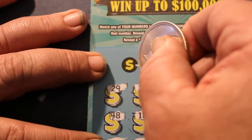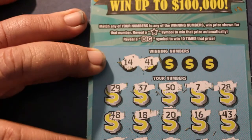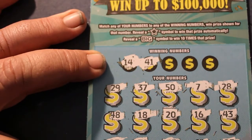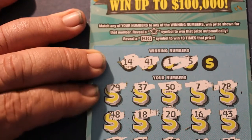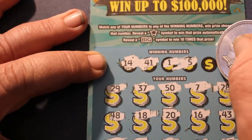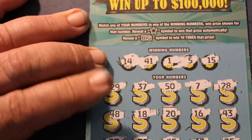So let's see what we get here. 14 and 41. No 14s, no 41s. 1 and 5. No 1s and no 5s. And 15. Nope, nope, no, and no. Okay, moving on to ticket 38.